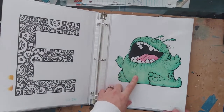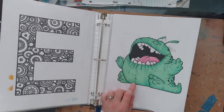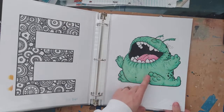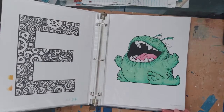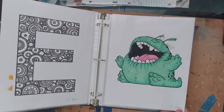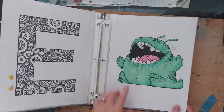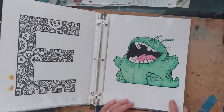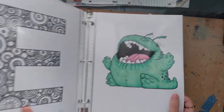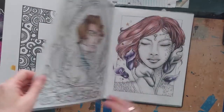So there's that one, and then I did this. This is by Chris Ryniak. It's from one of his monster coloring book PDFs. It's a really cute coloring book, but this one was super easy and simple. I did some really soft shading, but it's mostly just alcohol marker, and then I think it was pastel pencils.